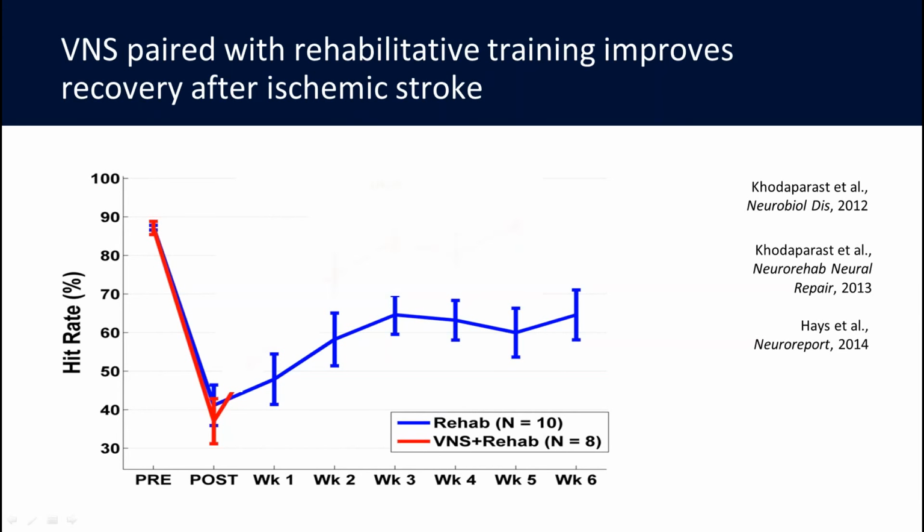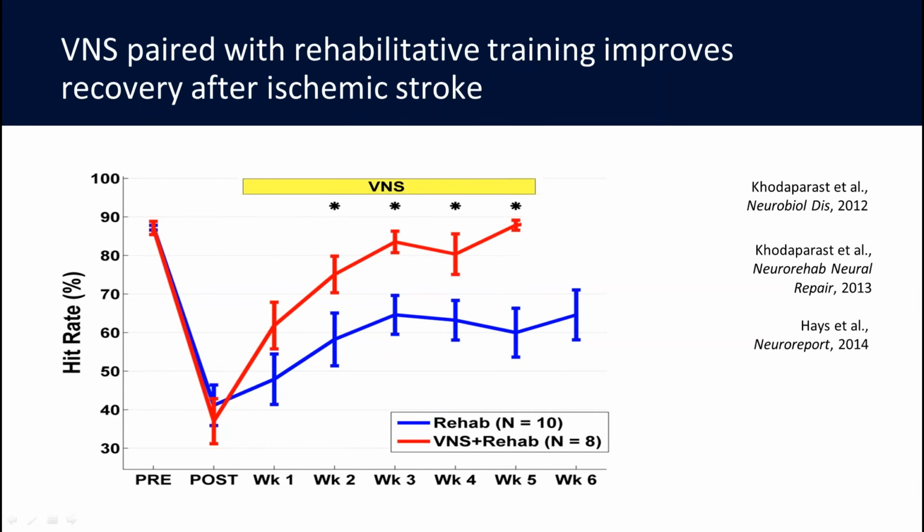If we look at animals who receive VNS paired with rehab, you can see that they demonstrated significantly greater recovery over the course of therapy when VNS was being paired. And when we look at performance on week 6, at which point animals are no longer receiving VNS, you can see that these performance benefits are maintained, which suggests that this might be a long-lasting improvement in function.